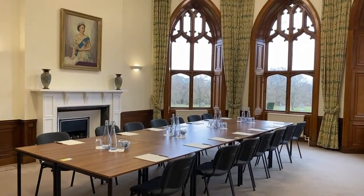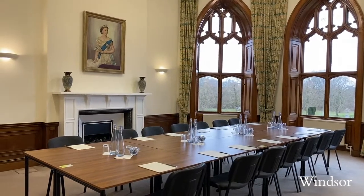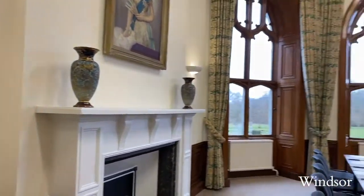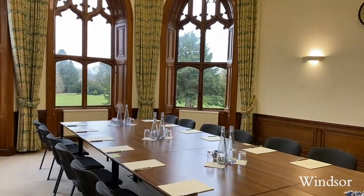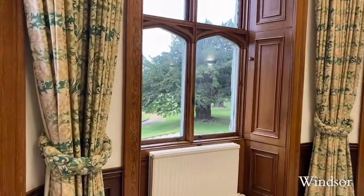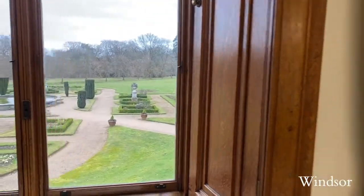This is our Windsor room, and it's currently set up for a board meeting of 14. Also works really well for a private dinner. So we can dress this room with white linen on the table, and it works really well for a special dinner. It's got gorgeous views out to the Italian gardens. And also the Italian Gardens Terrace as well.